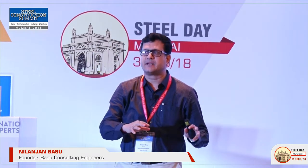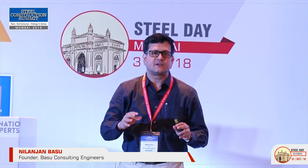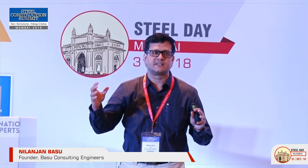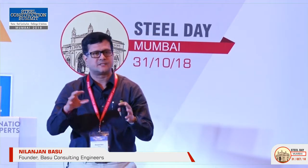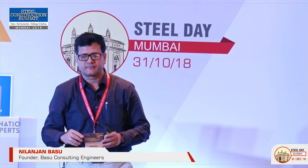Okay, the second one was the solar dome. I'll just go through this as fast as possible. This is coming up in Calcutta. This does not have any electrical grid system supplying power to it. Whatever museum, amusement parks and buildings are going to be built within the dome are going to be powered by these solar panels only. That's it.